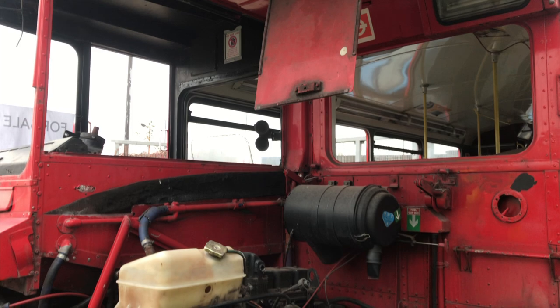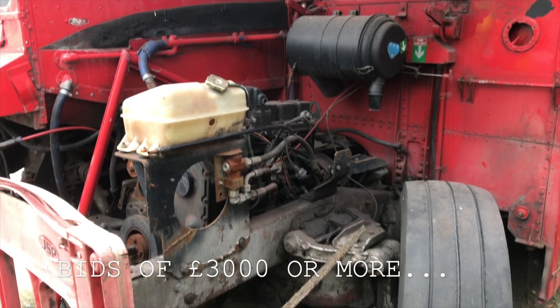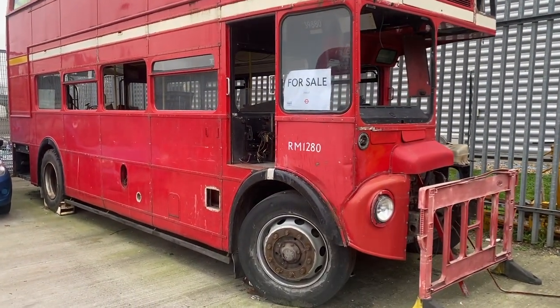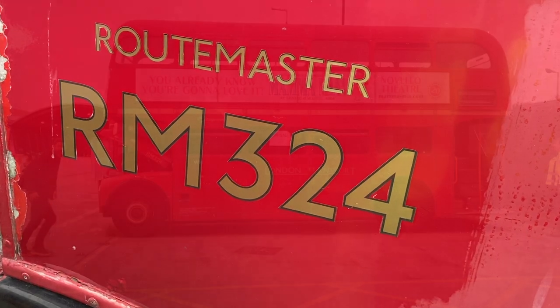And it really surprised me to find out that the reserve price on this bus was only £3,000. Don't worry though, I'm sure that 1280 will find its way back on the road at some stage. Luckily, the next bus was in a much better state and it instantly cheered me up.